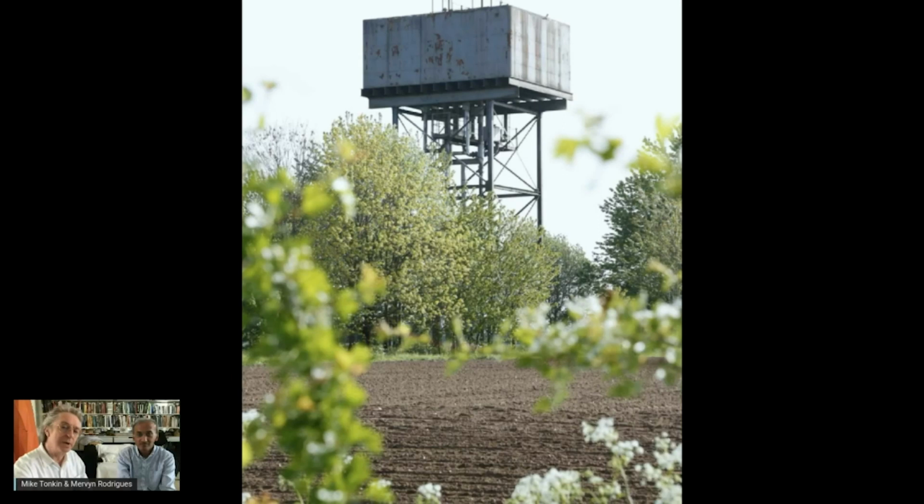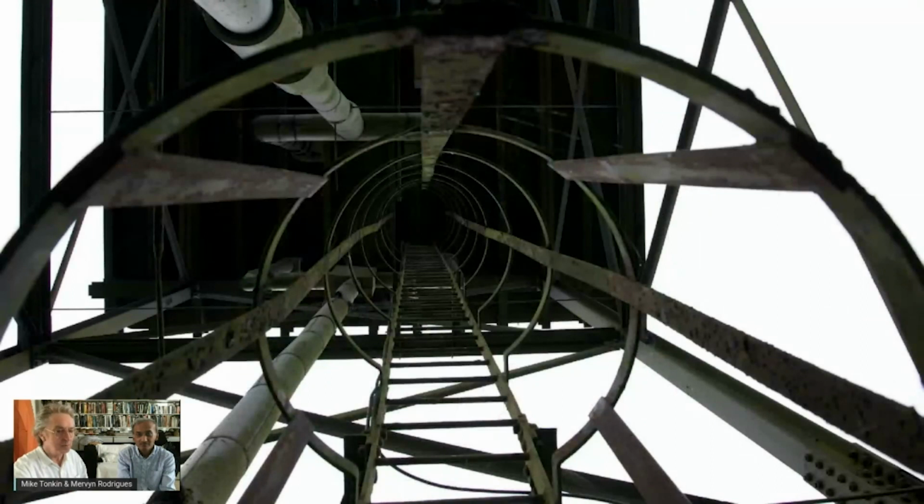So then next we'll just talk about the frame. The frame wanted to be a completely different experience again. The frame is a very spindly, delicate structure. The columns are quite small.